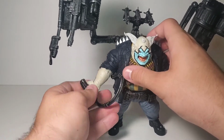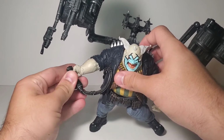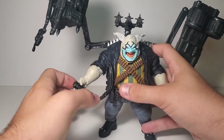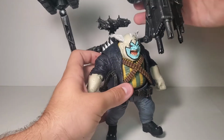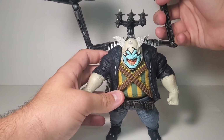So you take this and put it in the hand. You know, you gotta have the thumb on the trigger. So that looks really nice. I like that. His legs are a little loose, but we'll talk about his articulation in a minute. And then you get these cannons to face upwards. And this is so freaking awesome.